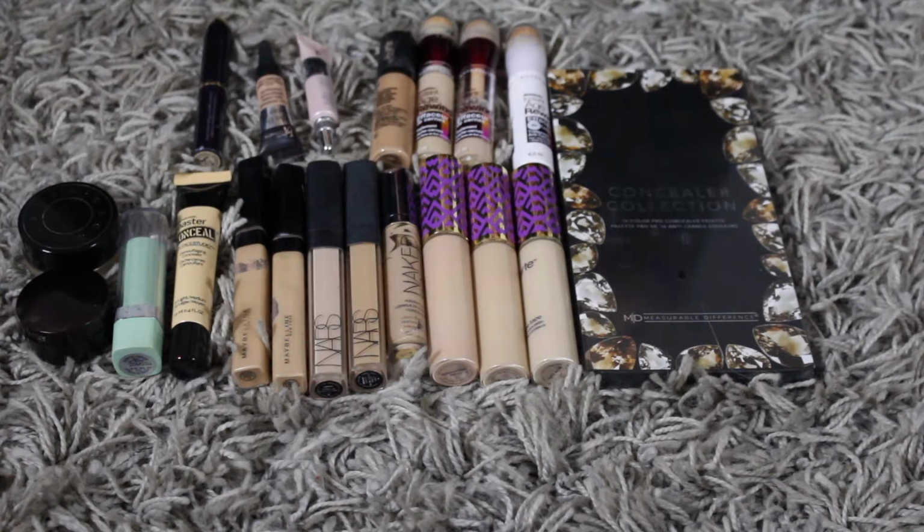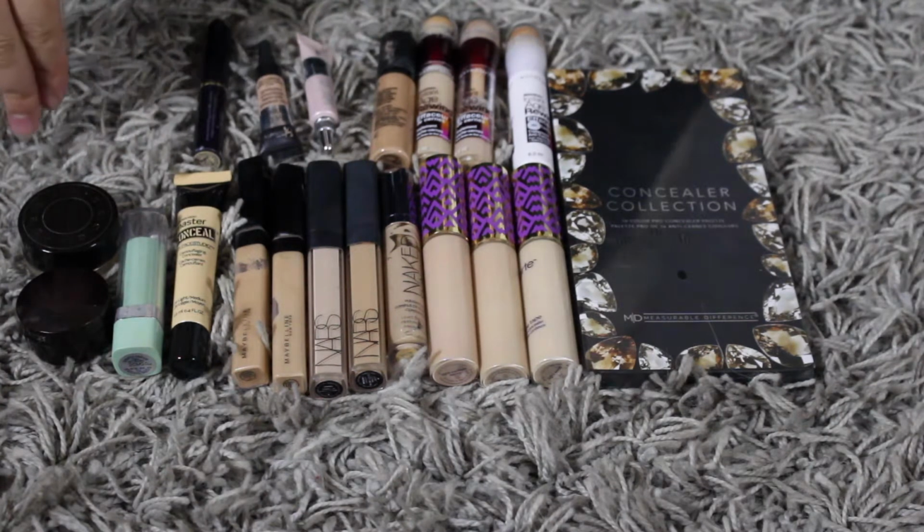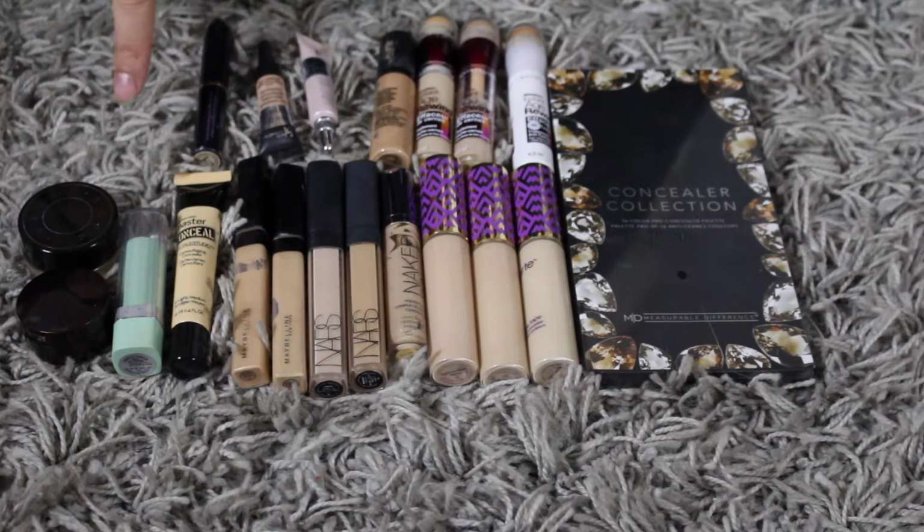Today I'm going to be decluttering my concealers. I actually have two concealers missing from this pile. One is a color corrector by Benefit. I have no idea where it is. Another one is the NYX waterproof concealer that I used in my last video. If you have not seen that video, I will link it down below for you. It is waterproof makeup for the beach and the pool. But both those products I like a lot, so I will be keeping them anyway.